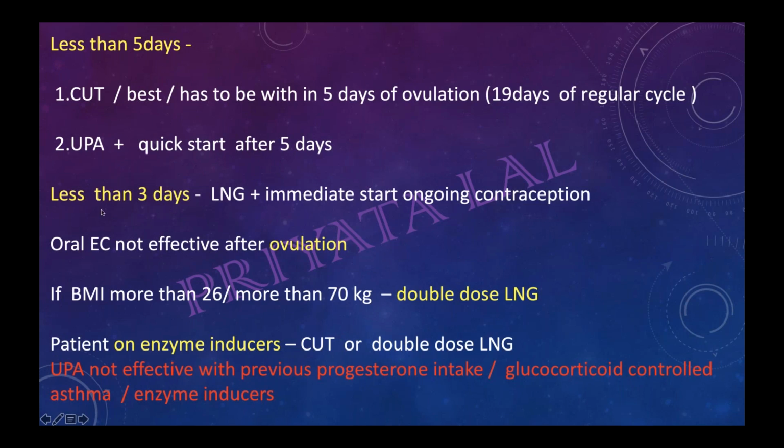Now the second scenario: when she has come at less than 3 days, in that situation you can offer LNG. But the good thing with LNG is that she need not wait for any ongoing contraception. It could be an immediate start; any hormonal method can be started immediately. So this is if the patient comes after less than 3 days, and this is just a sum-up.